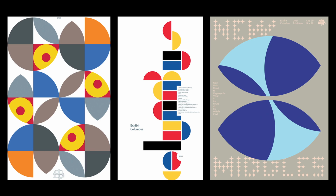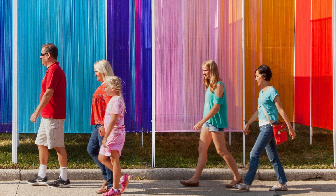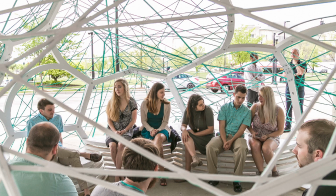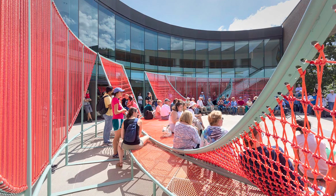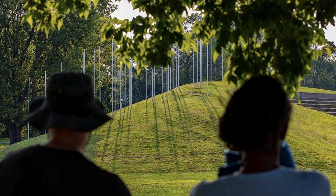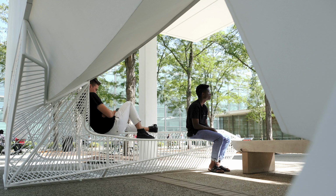Exhibit Columbus is a progressive preservation effort, ultimately for our community. It's an exploration of architecture, art, design, and community that celebrates this legacy, but is also meant to sort of bring our community and our public and our audiences along in understanding the value of the city and the places and the built environment within it.